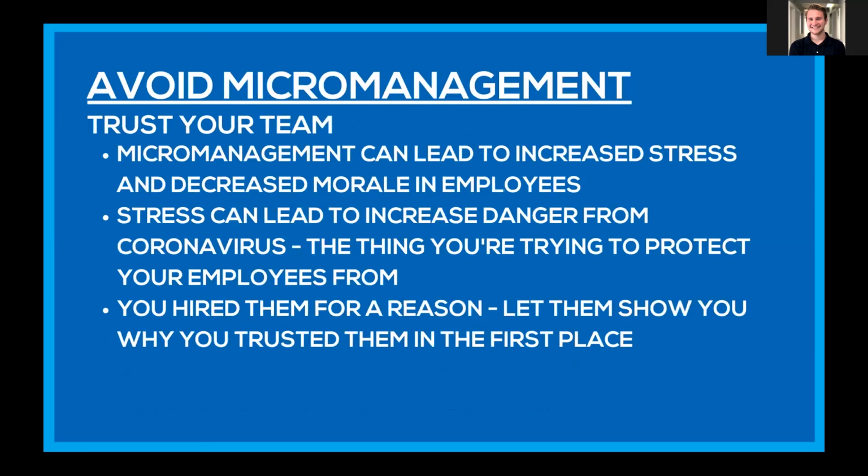However, it is important to know that you need to avoid micromanagement. You need to be able to trust your team. You hired them for a reason, and checking in with them every hour on the hour might be a little much.